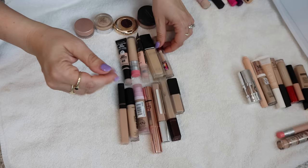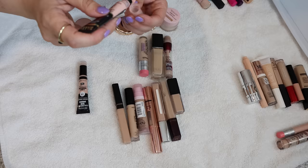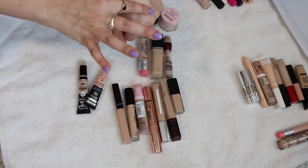All right, we need to get a little more cutthroat here. So we have a few of these. We have the Milani and the Revlon Colorstay Skin Awaken. I feel like both of these impressed me if I'm remembering right. This one is definitely like a brightener shade, the Revlon one, and so is the Milani. Looking at them, the Milani one is definitely a little more matte than the Revlon one. So that's just kind of interesting. They're both looking similar once you kind of blend it.